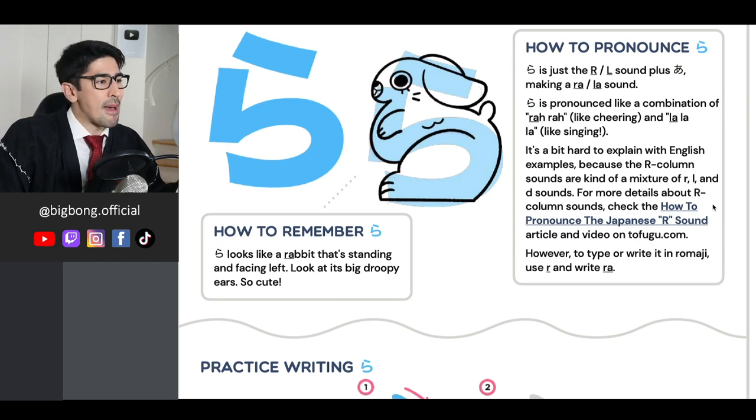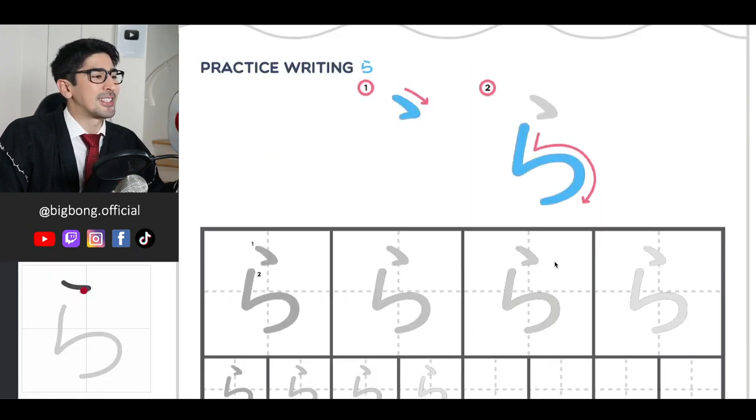That looks like a rabbit that's standing and facing left. Look at its big droopy ears, so cute. Practice writing that. One, two strokes.